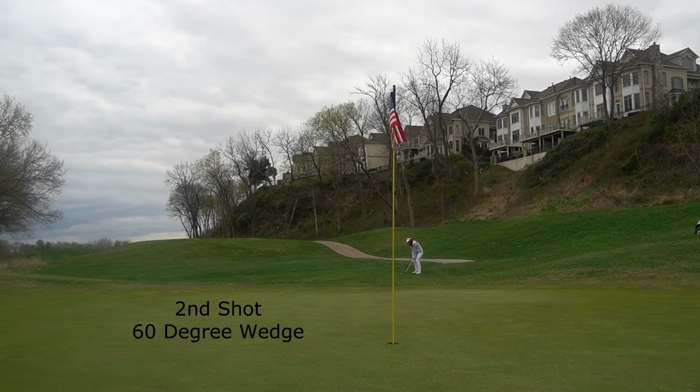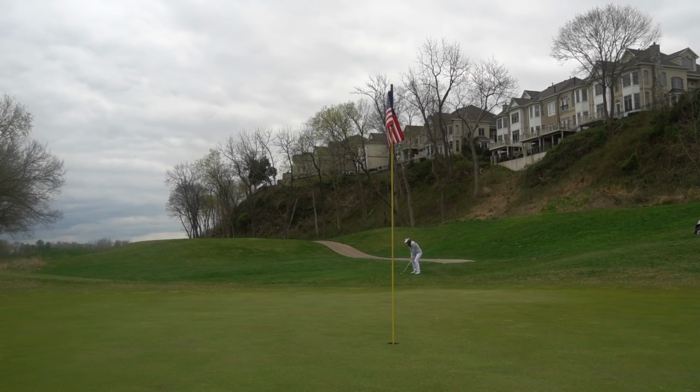As you can see, the green's sloping away from me. I don't have much green to work with. If I had to do it over, I probably would have hit a 5 or 6 iron and just played to the center of the green, maybe the front part.